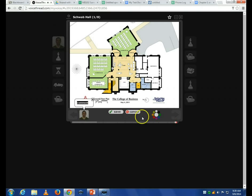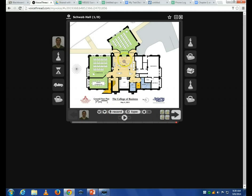Let's say I want to say this is the back classroom. So I'm circling it. And then I can say these will be a new addition to Schwab. And I click save. So now this is shared, and we can see what John Miko said about this portion of Schwab.